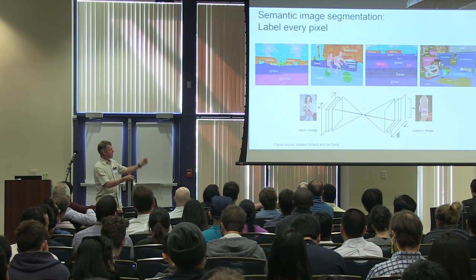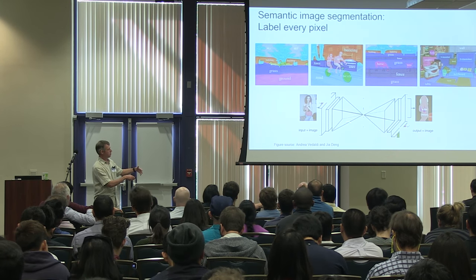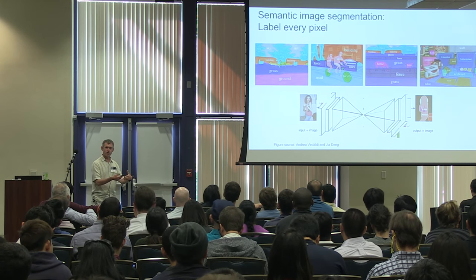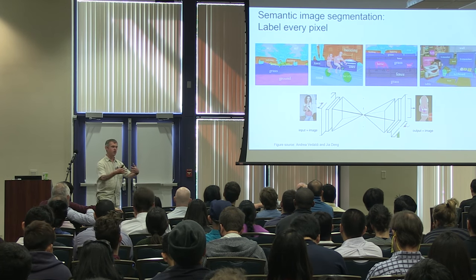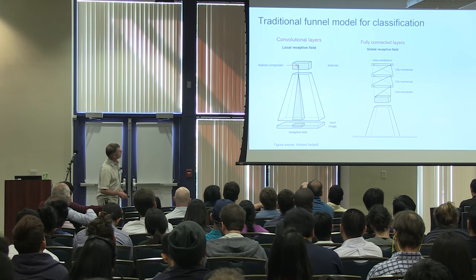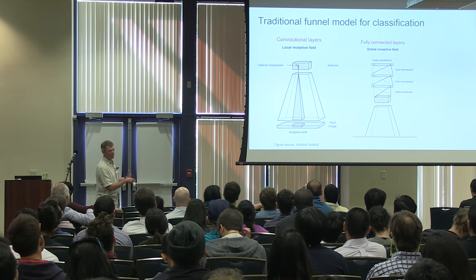So we have to somehow back out from that bottleneck and undo all of this information loss process and recover the output labels. Okay. And the reason to go into this bottleneck in the first place is that this is accumulating information from faraway parts of the image so that you get global context. But now you have to deconvolve and undo that process to get a dense output. Okay, so these are some slides I got from Andrea Vedaldi in Oxford just to illustrate what's going on.